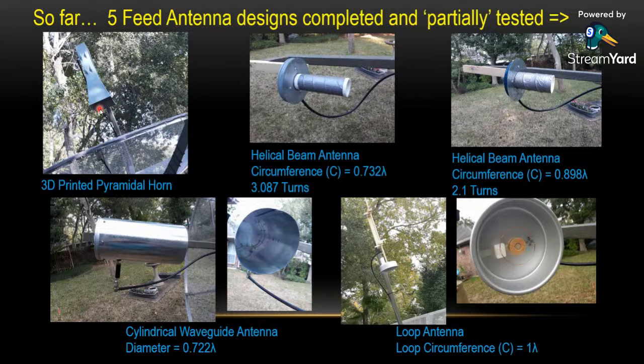The first design was a 3D printed pyramid, called a pyramid horn because it is shaped like a pyramid. The second design is a helical beam antenna. They call it that because there's a helix of wire that goes round and round this tube. The gray stuff on the outside is just duct tape holding the helical wire in place, and there's a ground plane on the back. The circumference is 0.732 lambda, lambda being wavelength, and this is a 3.087 turn helical beam antenna.